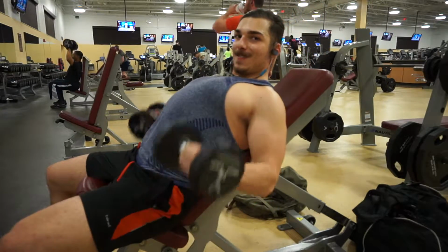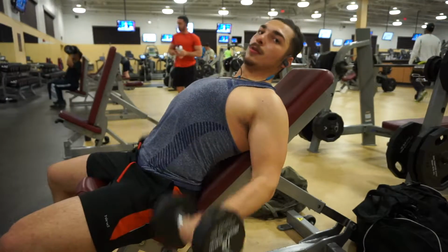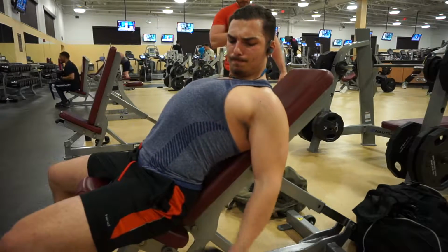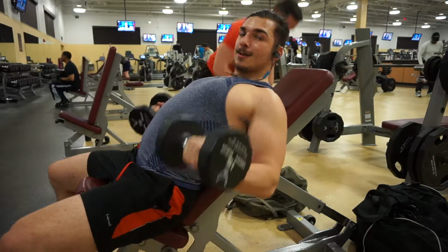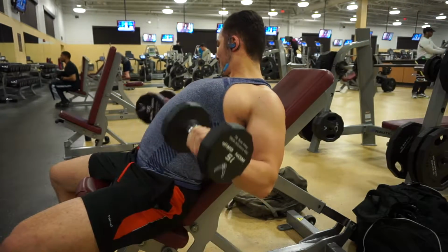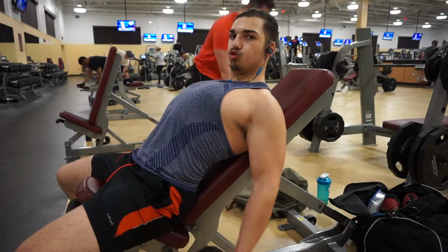Unfortunately, it might be the camera angle, but my arms look very tiny from this specific view, which is unfortunate because I feel that they look big when I do this, but that's just me personally. My goal is to do this actual bicep movement and look big, because if I look big doing this movement, then I probably look big not doing this movement, and that's kind of the important part.